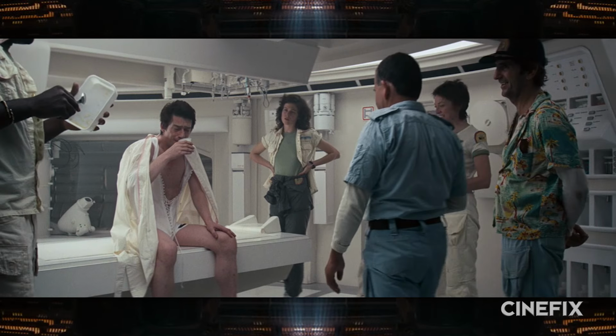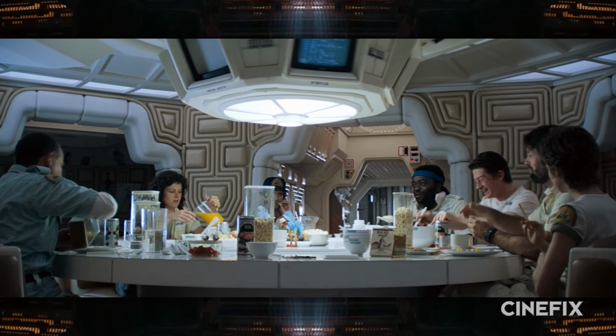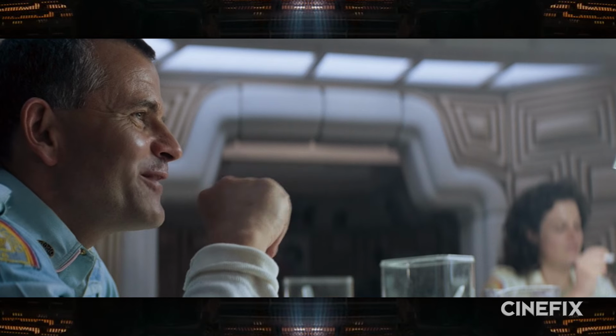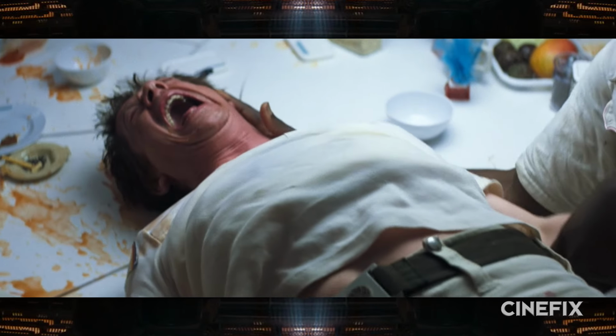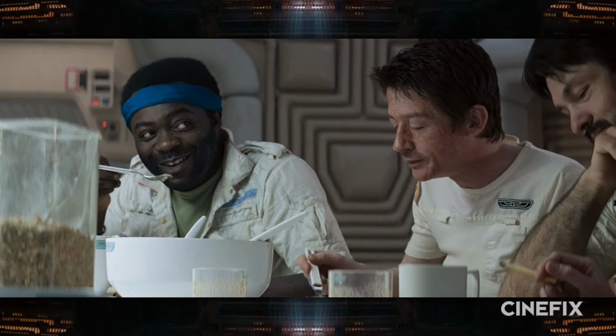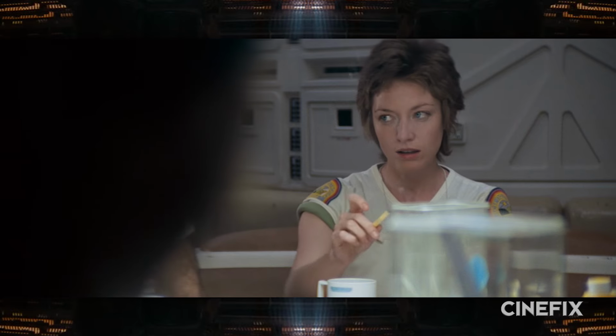The film may take place in the future, but in this scene where the crew shares a meal, their experience seems not unlike our own. This is important because the horror of this scene becomes more real when the non-horror, everyday experiences of the crew seem more human.